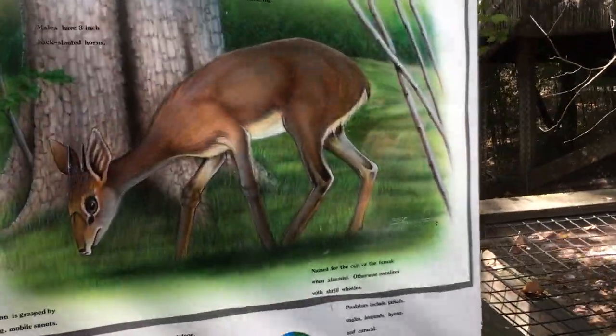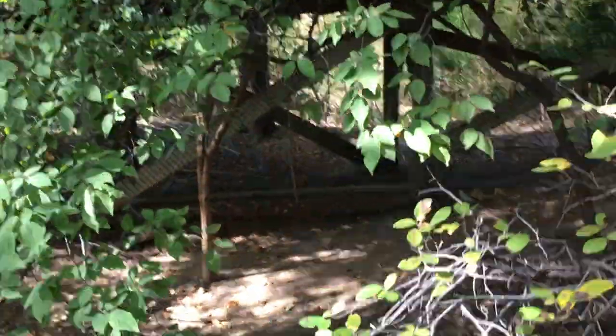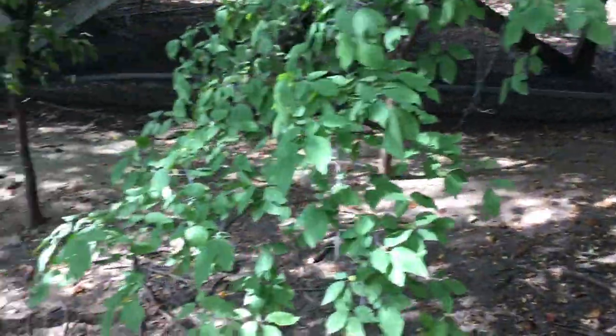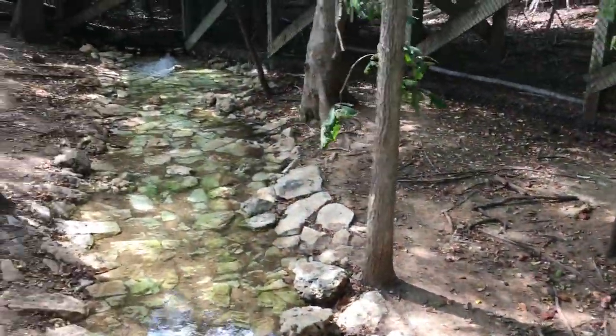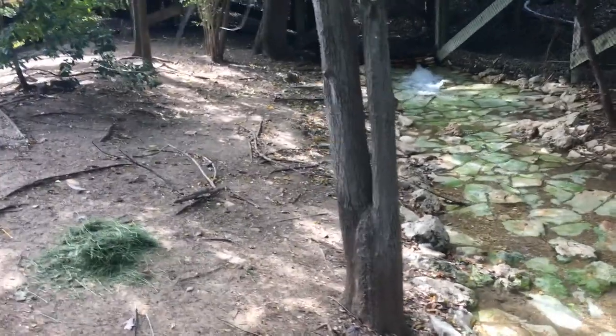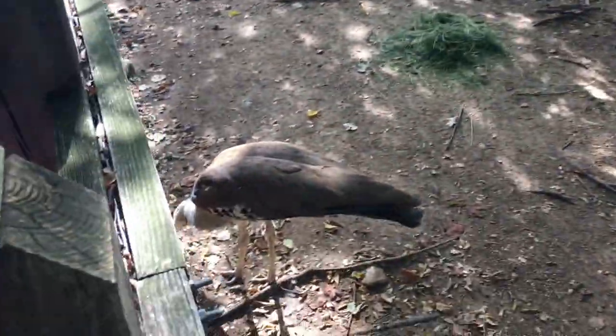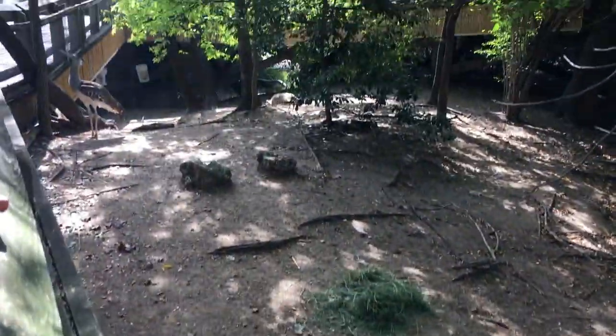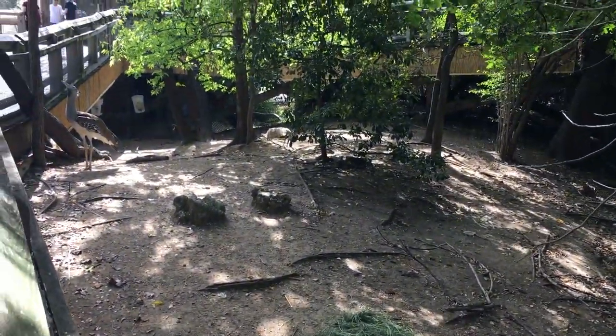Found the Dik Dik. Where is he? Where is the Dik Dik? I don't see a Dik Dik. Where is it? You see a Dik Dik? That's not a Dik Dik. Oh my gosh, look, it's a turtle. It's not a Dik Dik. I guess they got rid of the Dik Diks.